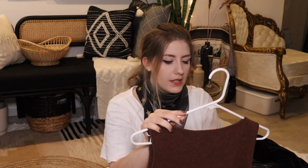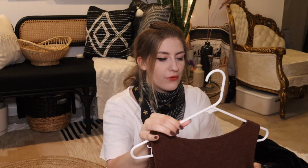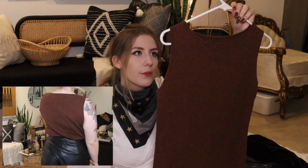This is a vintage Chico's design. It is a size 1, and it is 55% linen and 45% cotton, which I just loved. I pick up linen basically every time I see it because it's a nice and light material that again sort of transcends season, so it can be more summer wear or winter wear, which I just thought was so adorable.